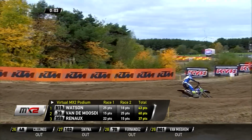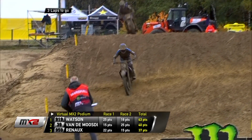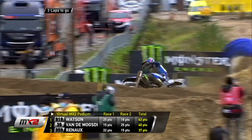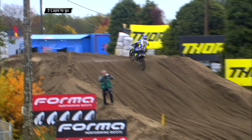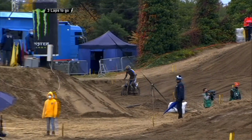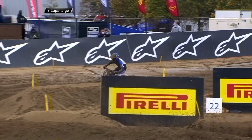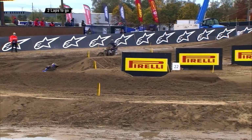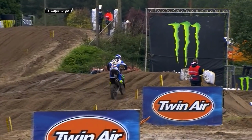Vial is in 5th, and no Vial on the podium. That's been a while since that's happened. Vial hasn't been off the podium since Mantova 1, where he was 6th overall. He's only been off the podium twice all year. The other time was Riga, the second Latvian round, where he was 4th overall. Other than that, 1st, 2nd or 3rd. So he's going to be 5th overall if things stay the way they are.